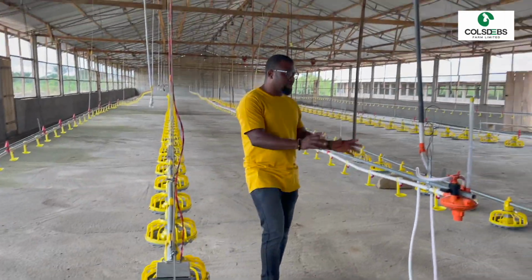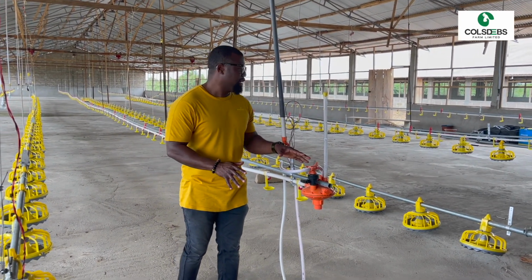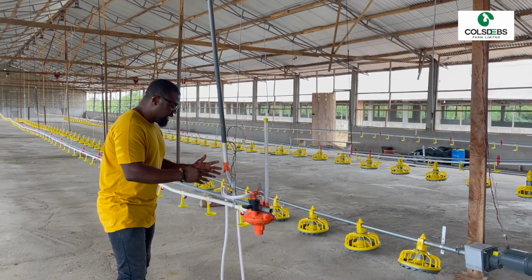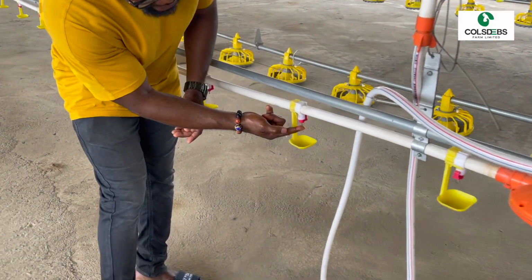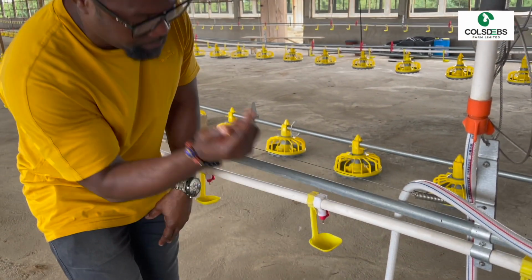As for the water, we don't need any electricity for the water. It's just plumbing work. There's a water source at the back over there which has been connected to this. And you can see, even right now, as soon as you touch the nipples, there's water coming out which the birds are going to be drinking from.